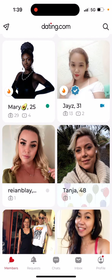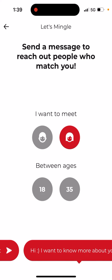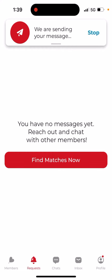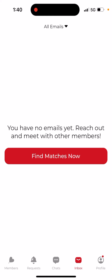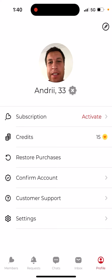So this app is more like old school kind of vibes. And then here you can select send a message to reach out to people who match you, and then you can just select some kind of message, and then you will see requests. If some other people are requesting chats with you, then you can see chats, then you can see your inbox, and then you can see your profile. You can turn on notifications.